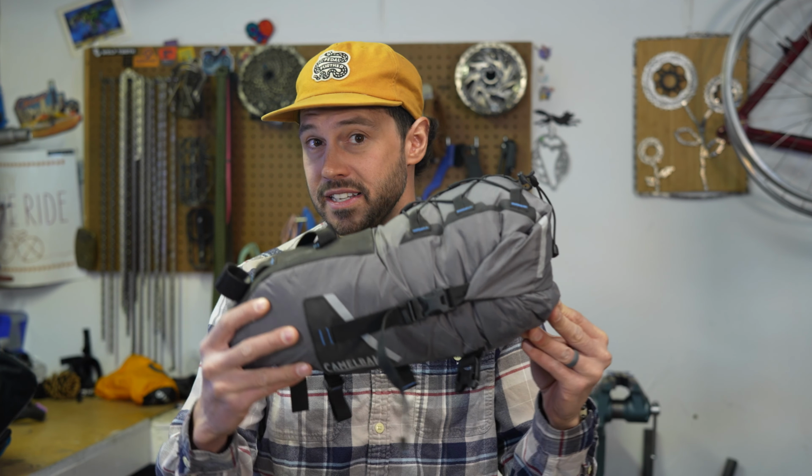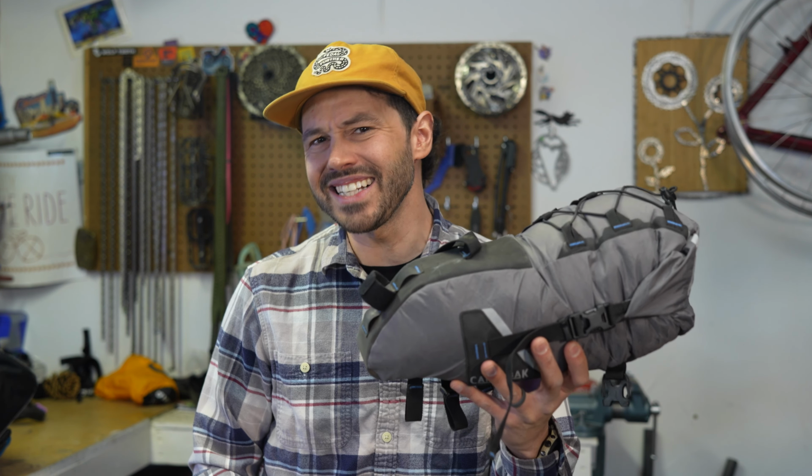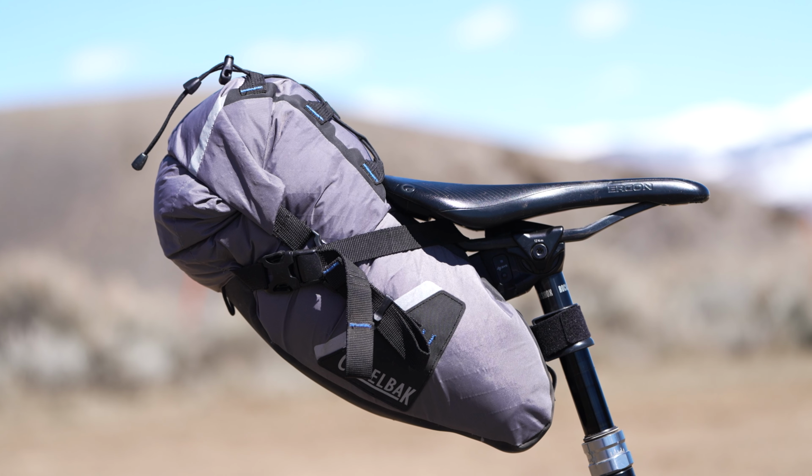Maybe a few of you know this, but Revelate Designs and Carousel Design Works first thought up of this thing, the seat pack, back in 2008. And it's safe to say that they have continued to inspire seat pack designs today. So this design that I have in my hands right here, well, it's nothing that we actually haven't seen before.